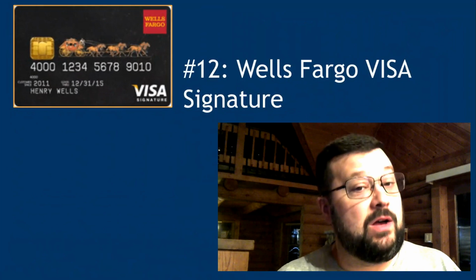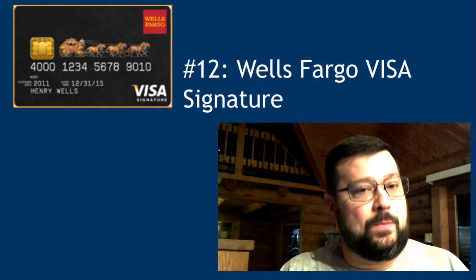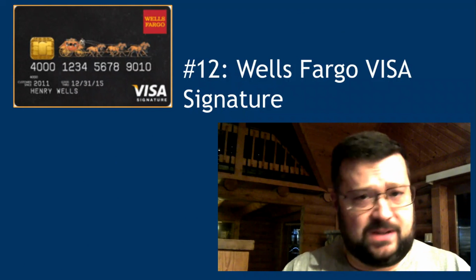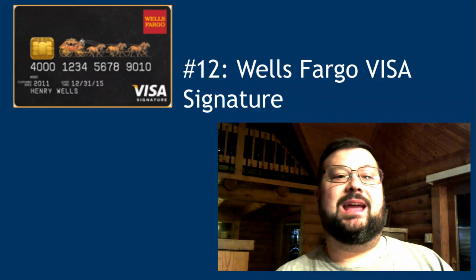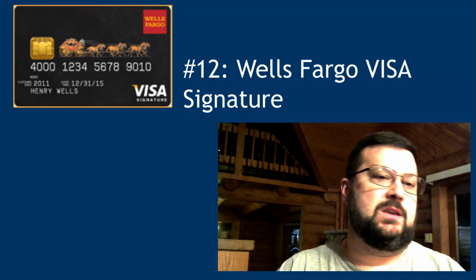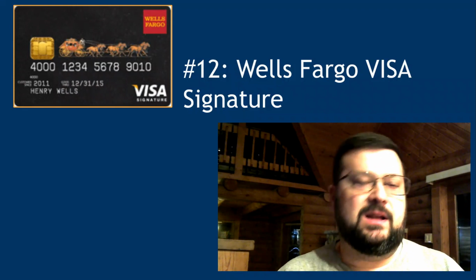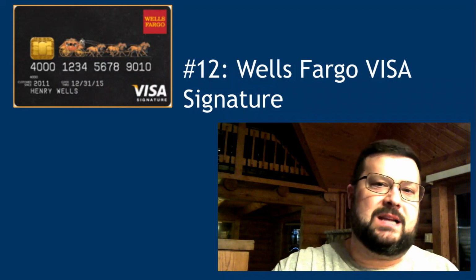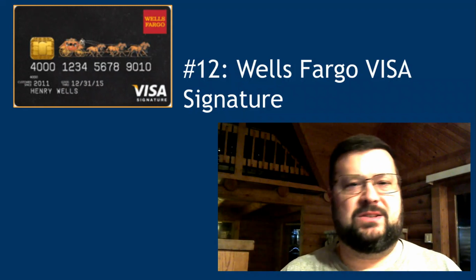Next up is number 12, the Wells Fargo Visa Signature card. This is an older card that's not even open to new applicants anymore, and it's kind of a one-trick pony. The only thing that it does that is of any significance whatsoever is that in the Wells Fargo travel portal, on flights, you get a 50% boost or a 1.5 modifier. So basically, you get a better value on points in a manner similar to the Sapphire Reserve. However, it doesn't have anywhere near the earning power. And the main reason I'm keeping this card is also because of credit history. I got this card back somewhere around 2008 or something like that.